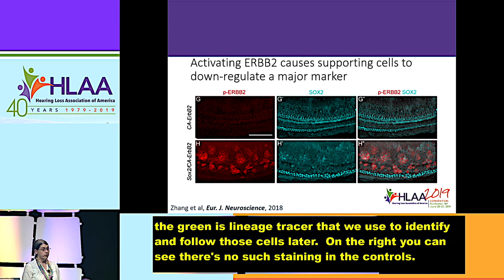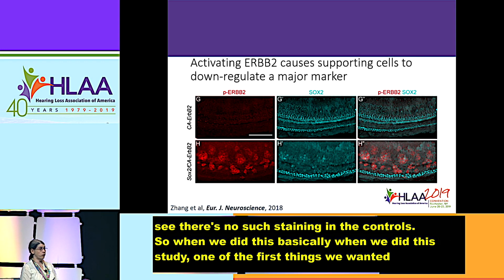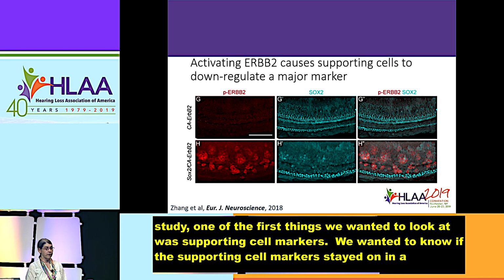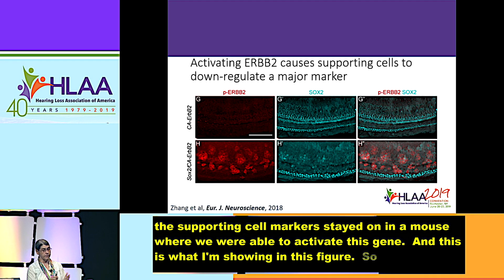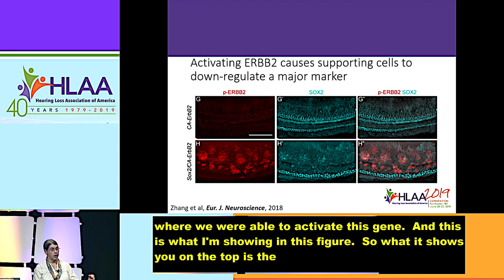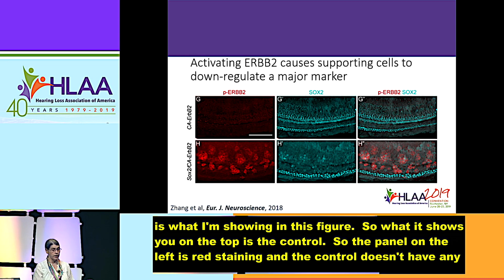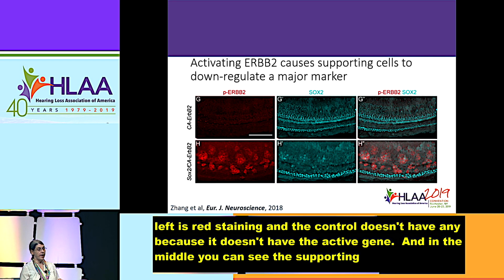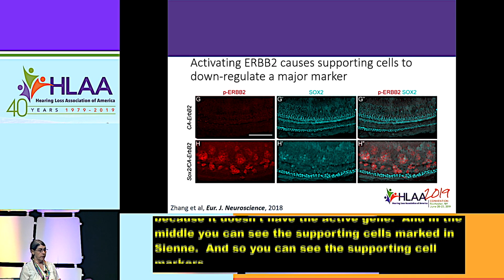When we did the study, one of the first things we wanted to look at was supporting cell markers. We wanted to know if the supporting cell markers stayed on in a mouse where we were able to activate this gene, and this is what I'm showing in this figure. On the top is the control. The panel on the left is red staining, and the control doesn't have any because it doesn't have the active gene. In the middle, you can see the supporting cells marked in cyan, and the supporting cell markers are all there, and they look pretty good.